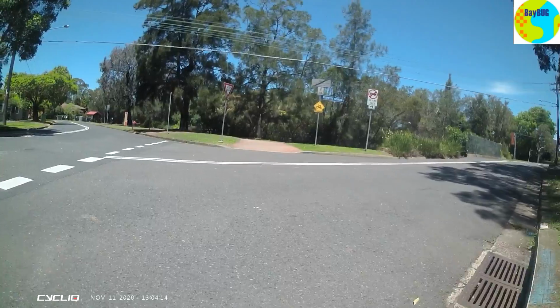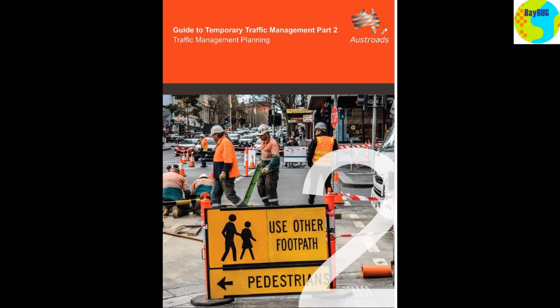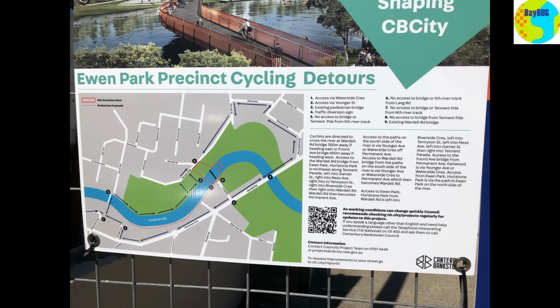It really wouldn't take much to fix this. Apart from engaging a qualified traffic planner to write a proper traffic management plan, I'd print out the detour maps on a couple of 600 by 900 core flutes and attach them to star pickets at either end of the worksite. And I'd make sure the signs are facing people coming down the path rather than being parallel to the path. Side benefit of core flutes is that they don't get soggy if it rains.